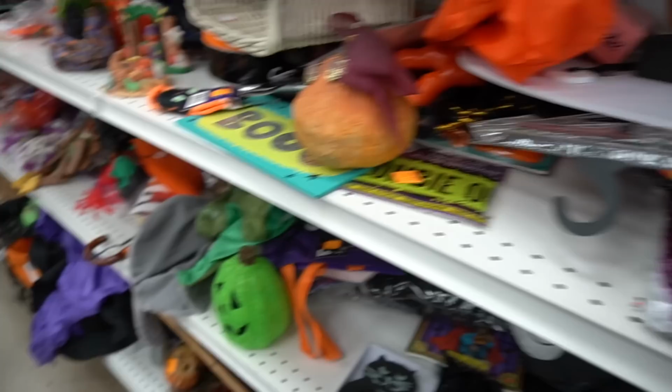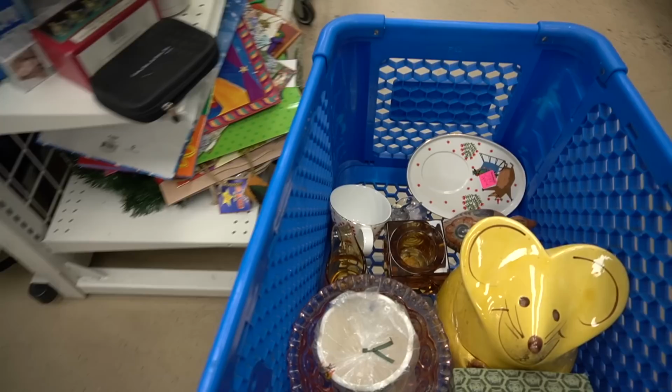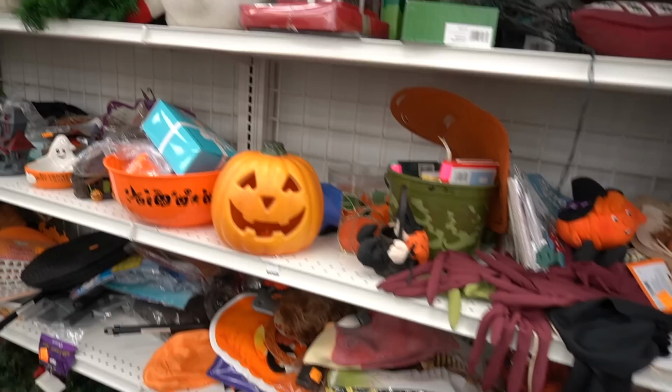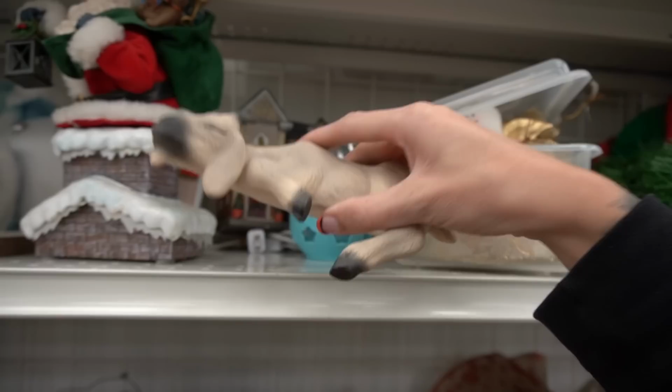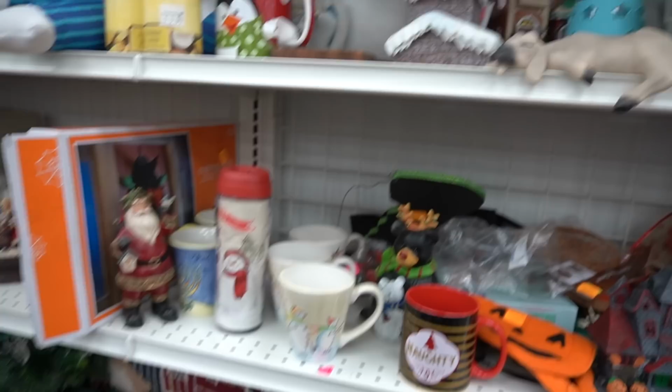There you can see they are restocking that aisle, hence the bin. This was really cute hanging off the side of the shelf. It made me very nervous. I was nervous putting it back on the side of the shelf, but it obeyed and it stayed.